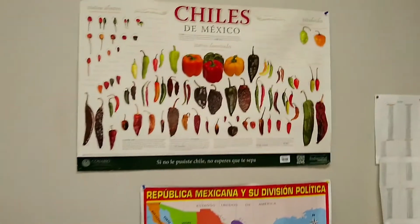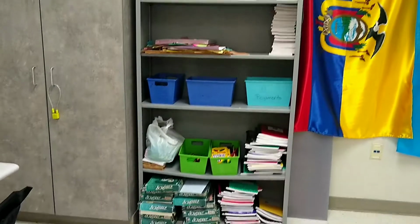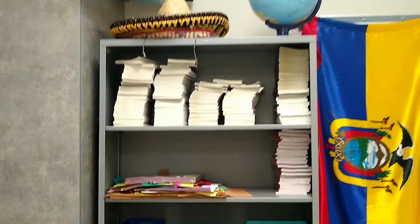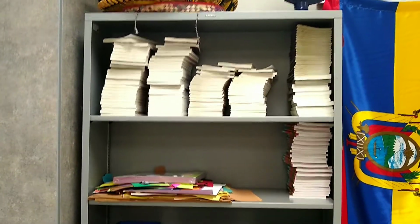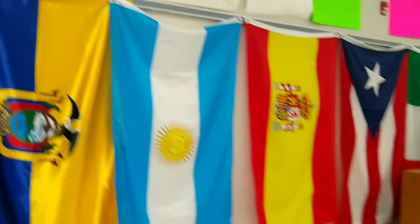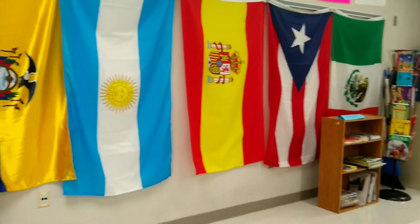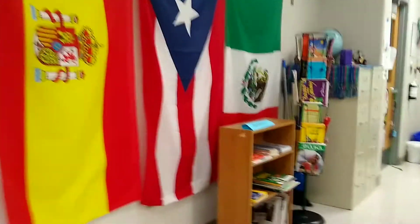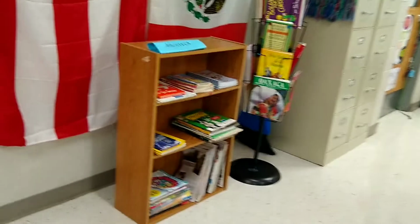Then, of course, chiles. We have some storage back here. On this gray shelf, we have art supplies, some Scrabble games I inherited, and then the class sets of novels for the ones that we read all together as part of the curriculum. We have a few flags from Spanish-speaking countries, some more reference posters, then our little library.